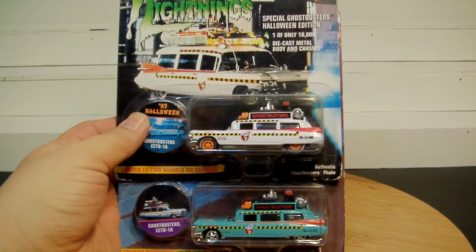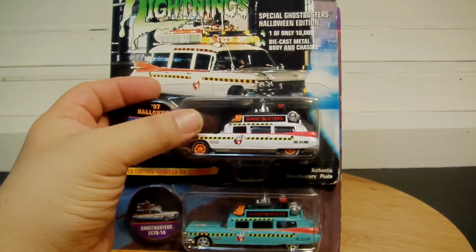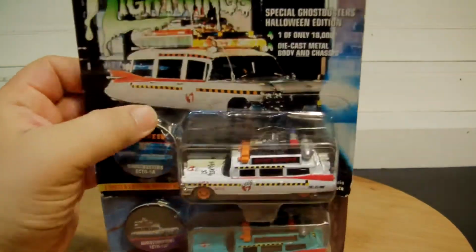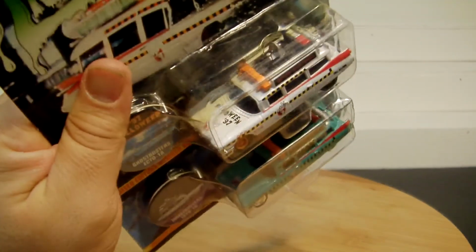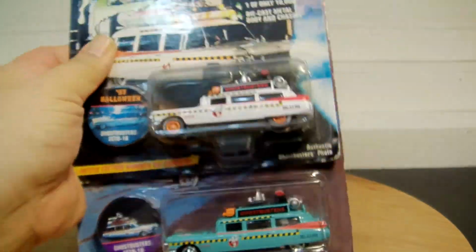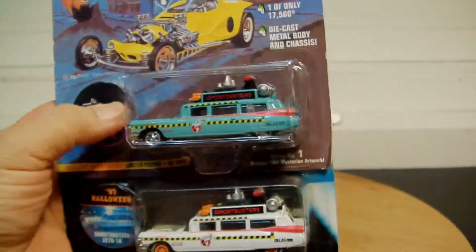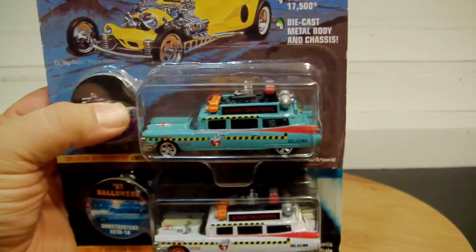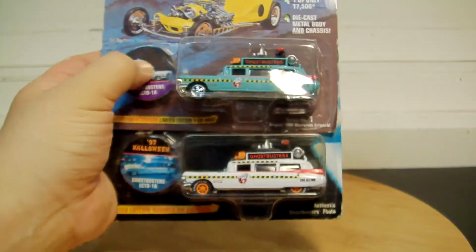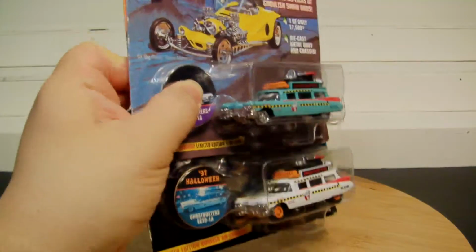But as you can see here, again, another more Johnny Lightning. This is from Ghostbusters 2. This was limited to 1,800 pieces. This is the Halloween special, which is nice. Halloween '97, sorry. Very, very nice. And then the bottom piece is limited to 17,500 pieces. And as you can see, it's kind of like an aqua green color. Really, really nice. So again, a couple more Ecto ones to add to the collection. Pretty cool.